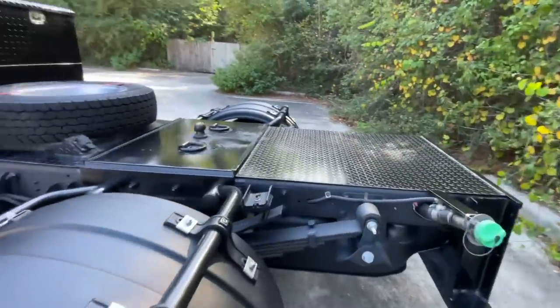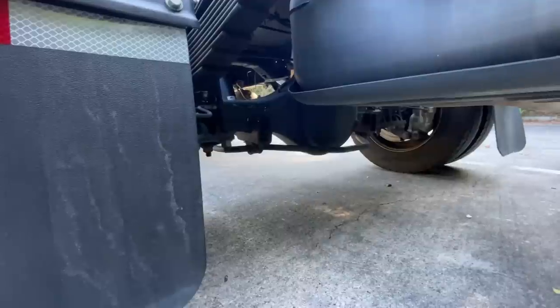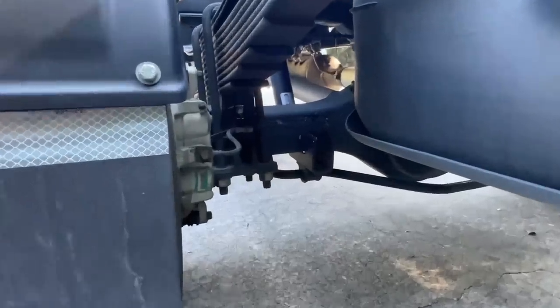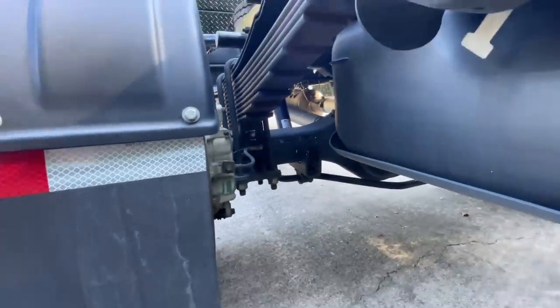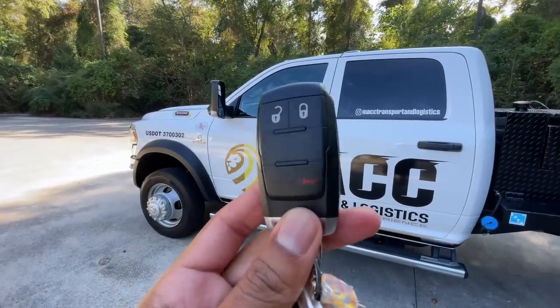On this truck, we have the 444 gears. I got really blessed with those gears because it does well for me on my fuel mileage. You guys can see down here, you see sway bars. It does have some shocks right there to kind of help with the ride. Really great truck, man.